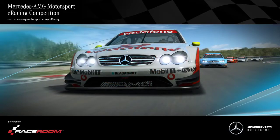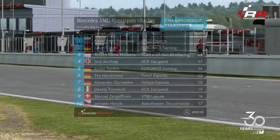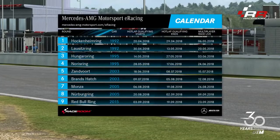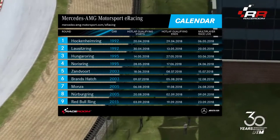So the championship battle heats up even further, and Kunze perhaps being a little left behind in the grand scheme of things. He's going to have to bounce back a little, though, one would hope, in the next race, because we're heading to the Temple of Speed, the Autodromo di Monza in Italy. And we're also changing up the car, Rob, once again for the penultimate time. This time we're going to the 2005 C-Class.